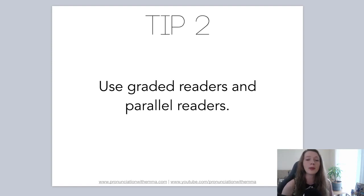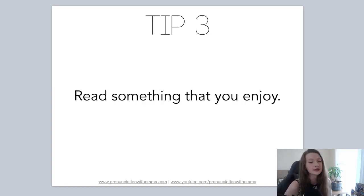So use graded readers or parallel readers. It doesn't matter what level you are because they are designed for different levels. So the next one, read something that you enjoy. Now, so many students, they ask me, Emma, what book should I read? This is more advanced students, okay? So they're very capable of reading any text, pretty much. And they ask me, what books do you recommend? The problem with this is it's like asking people what their favourite colour is, or what their favourite TV shows are, or what's their favourite food. And then you choose your favourite TV show, colour and food based on your friend's opinion. No, it's all really personal.